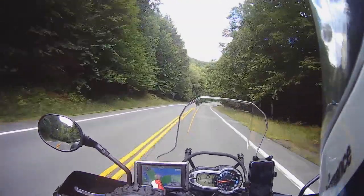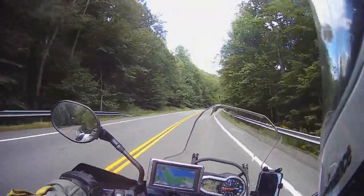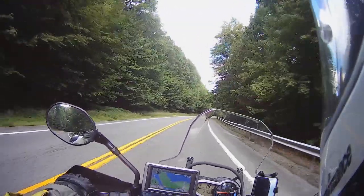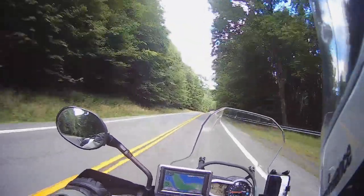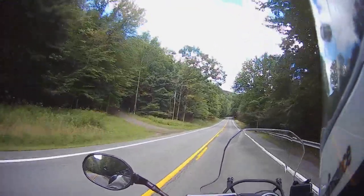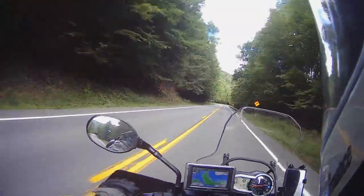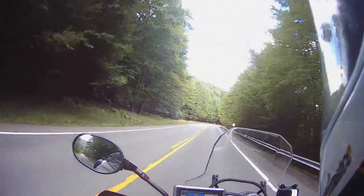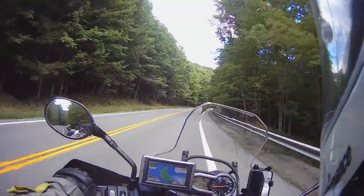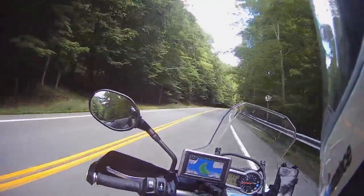We've got another nice section. I'm not sure if you can see that on the GPS if the camera angle is wrong, but we're going into a nice peninsula. I'll just keep the camera running. I do find that when I'm riding fast on a twisty road, I have a hard time telling a story or talking into the camera and paying attention. So when it gets really curvy, maybe I'll insert some interesting music right about now.